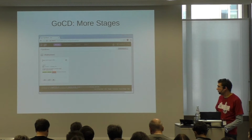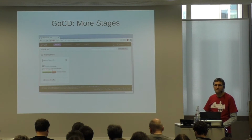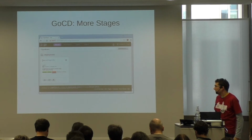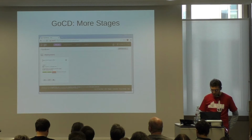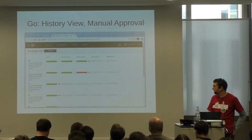And here I've added more stages: uploading to the staging repository, deployment to staging, and then the same for production, so upload to a production repository and deployment to production. And I've made one of those stages fail. So you see a red bar, and the stages afterwards don't run. You don't want to deploy to production if the test fails, and that mimics that behavior.